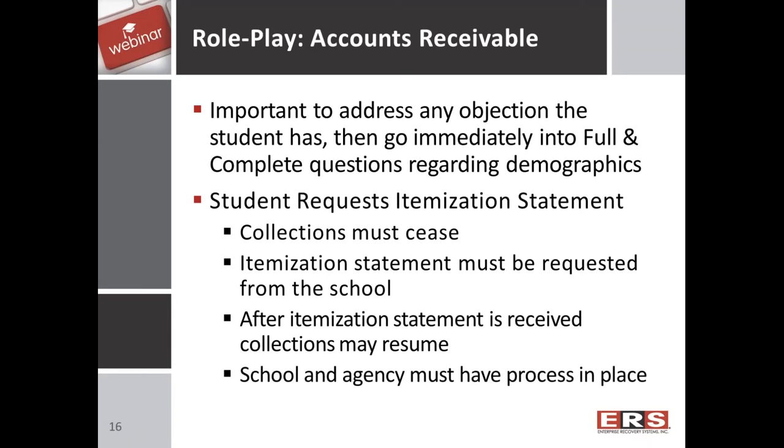So as Joe stated here, he never attended the course. It's important that we address any objection that the student has, and then we go into full and complete information to obtain demographics and financial information so we can move forward.